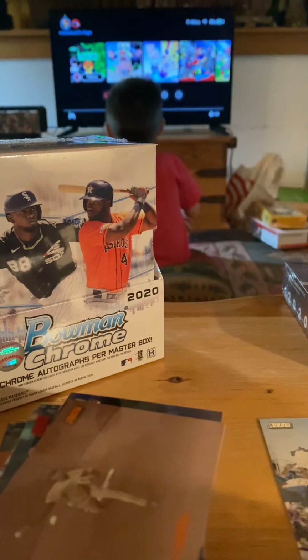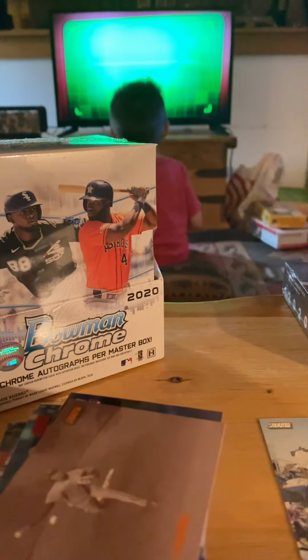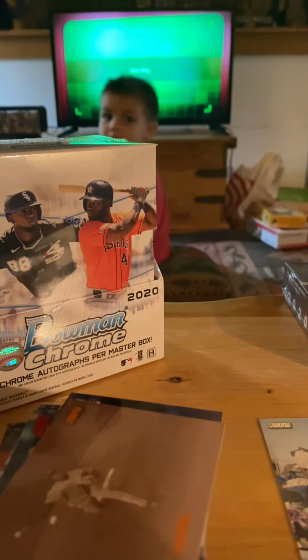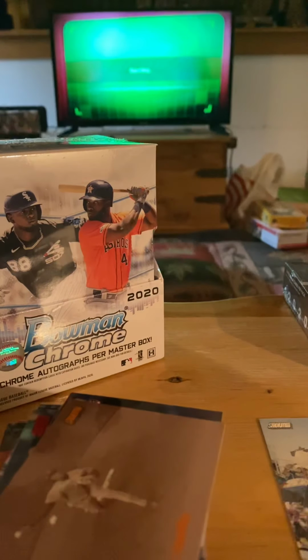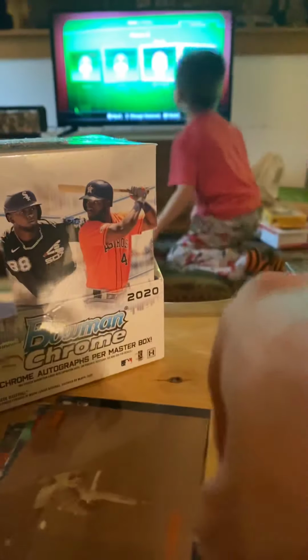I'll go back. Cool. I'm just doing a little video of some of the cards. My buddy wanted to see them. And don't mind my kid in the background playing Luigi's Mansion. Just a little advertisement for Nintendo Switch. We don't have one yet. Wow! Yep. All right. Yeah, don't mind him. He's having a blast.